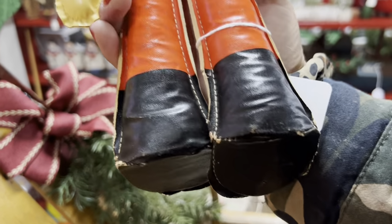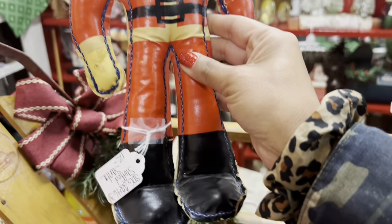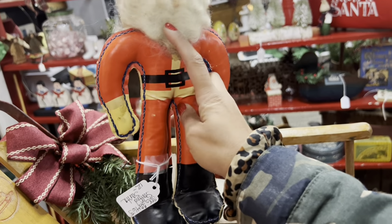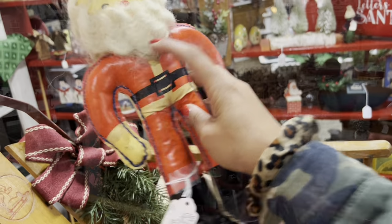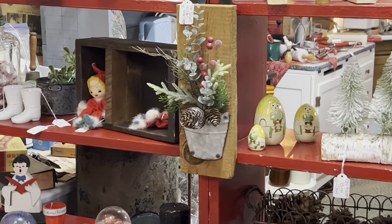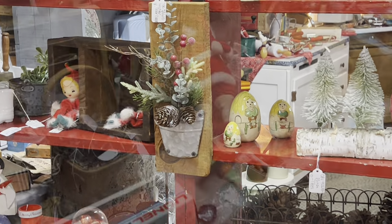Wait, what? Oil cloth stuffed Santa? $12? It's in pretty good condition too. I have never seen one of these. I am like such a big fan of the oil cloth stuffed, and I mean, this Santa is just to die for. I am definitely picking this up. Now, I did look at those fuzzy little pixies last time. They were a little too close for me to be comfortable with, in price that is.